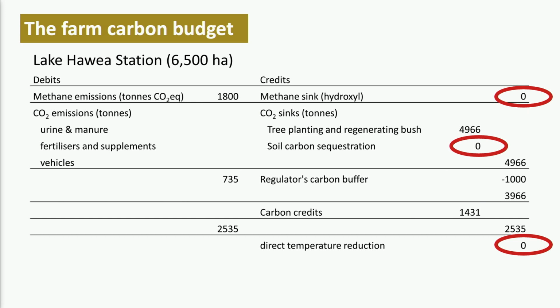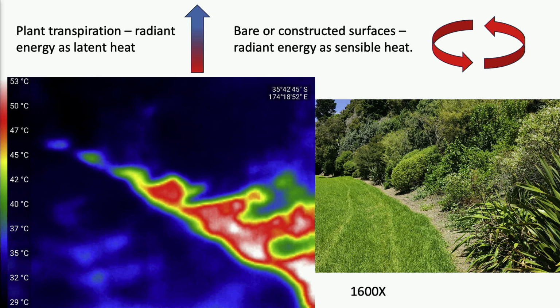The third one, direct temperature reduction. I did some thermal imaging a couple of summers ago, just got a little lens on the end of my cell phone. And this is a park just down the road from my place. I'm from Whangarei. And if you look there, you've got the turf on one side, you've got the bush on the other side, and down the middle is a herbicide strip. I don't know if you can read those numbers, but the bush and the turf are as cool as 29 degrees. It's like a summer day. And the herbicide strip is as hot as 53 degrees. So that's like a 24 degree difference, okay?